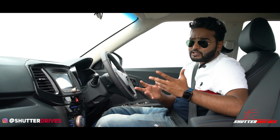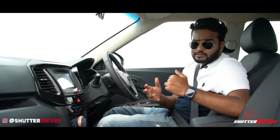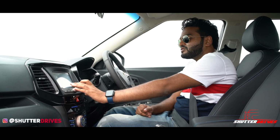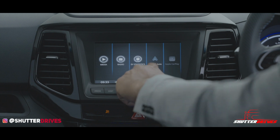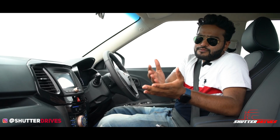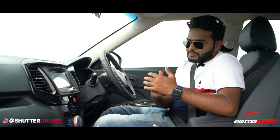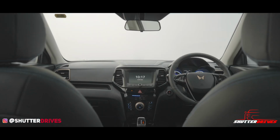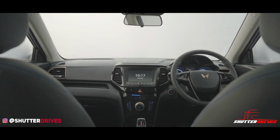And this could have been a golden opportunity for Mahindra to improvise on that particular infotainment system here, because the infotainment system isn't the most responsive of all, and moreover the UI isn't friendly in terms of 2022 standards, especially a couple of years down the lane when this car is not going to get a facelift, say in 2024 or something, it's going to look really outdated.